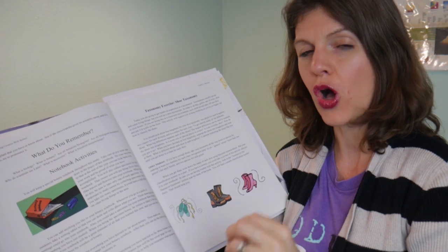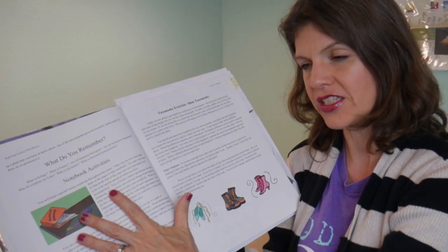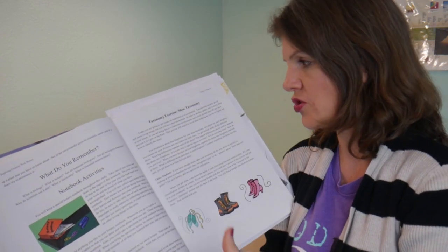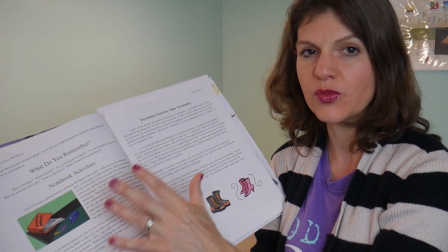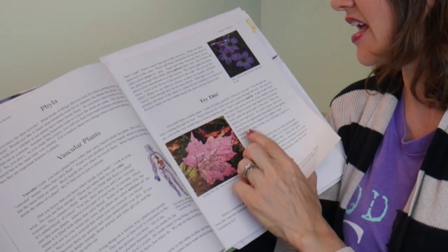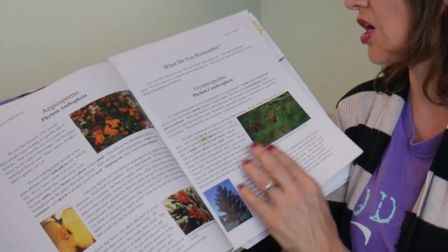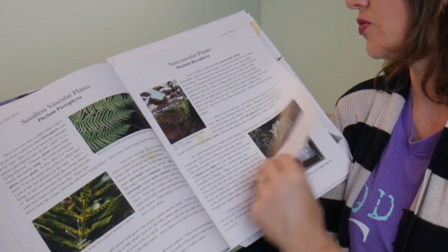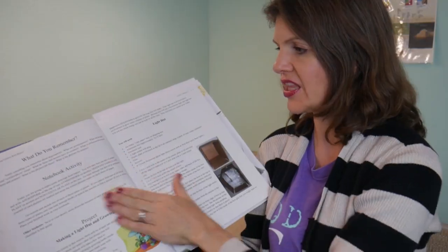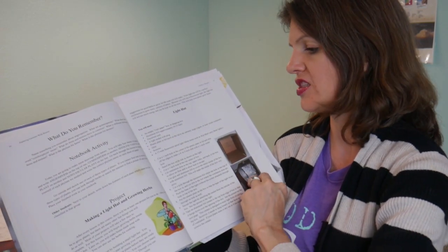And I feel like all of the Apologia books have done this. It comes to kind of like a stopping point. And then you do an activity and you talk about it. So that for us would be day 1. Day 2 would be the rest of the lesson. And yeah, there's a little try this activity in the middle of it, but for the most part, it just keeps going until we get to the very end, where they have an extra project, a notebooking activity, and a what do you remember section.